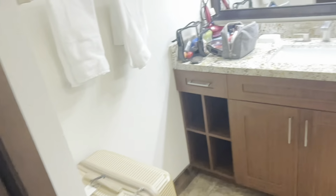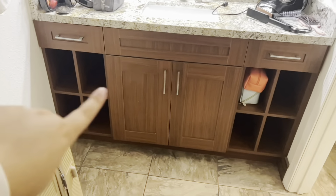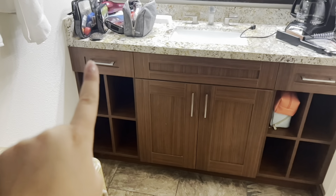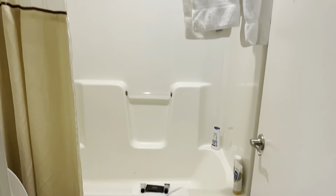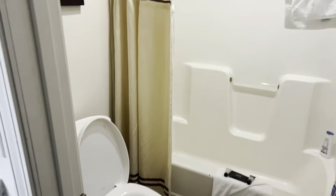A dresser, hang-up dresser. Lots of storage in the little vanity area. You have 4 cubbies, and these are actually drawers. And then the actual bathroom itself is pretty tiny, but what do you need it for? It's just showering and toilet.